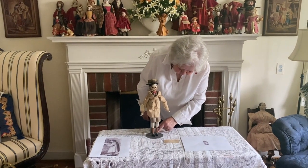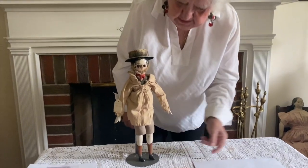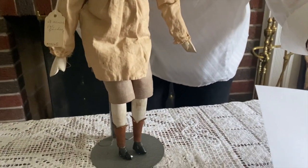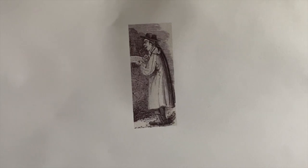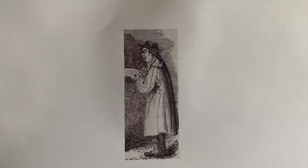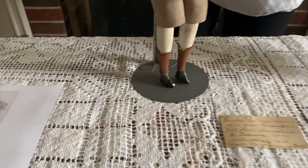Farmers also wore gaiters, and this one has the gaiters on. And I think if you want to see what a human English Quaker farmer might have looked like in the early 19th century, this is an engraving of one. You can see how similar the two gents are.